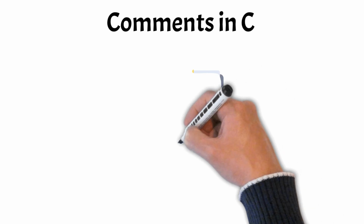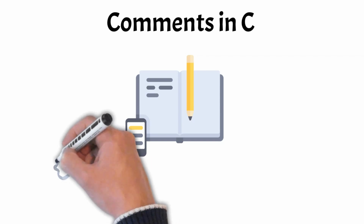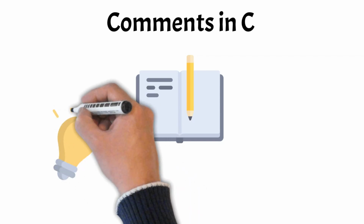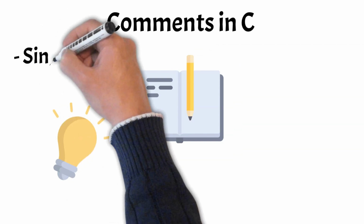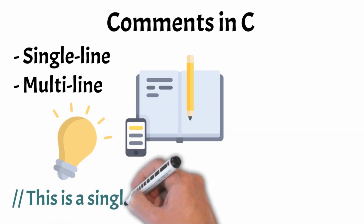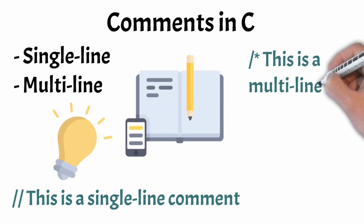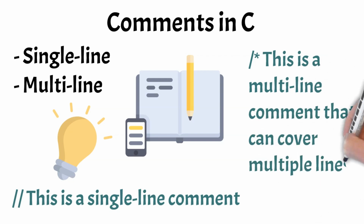Comments allow you to add notes to your code without affecting how it runs. They help explain what different parts of the code do, making it easier to understand and maintain. There are two types of comments in C, single-line and multi-line. A single-line comment starts with double slashes and extends to the end of the line. For example, this is a single-line comment. Multi-line comments begin with /* and end with */, allowing you to write comments that span multiple lines. For instance, this is a multi-line comment that can cover multiple lines of text. Using comments effectively can make your code clearer, especially in complex programs.